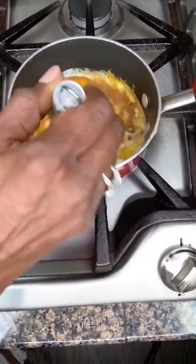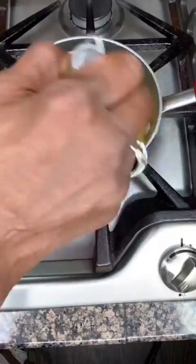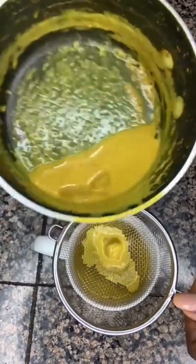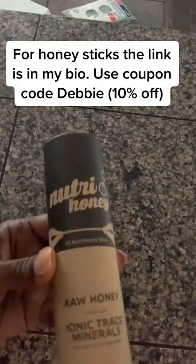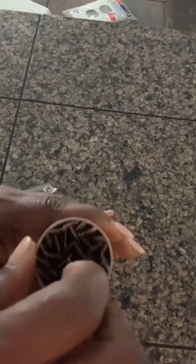And now we're going to mix all of this together for about 10 minutes till it comes to somewhat of a boil. Now, we're also needing to put honey in our drink. First, I'm going to strain it, and then I'm going to use my natural shilajit resin honey that I use all the time. I'm always showing you guys these honey sticks because they're wonderful. It's raw honey, and it has natural shilajit resin in it, which helps your metabolism, your energy, even weight loss.